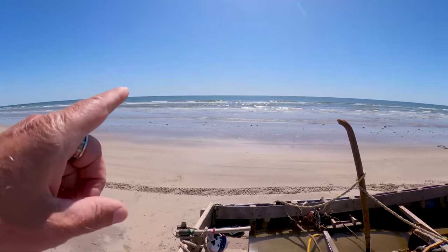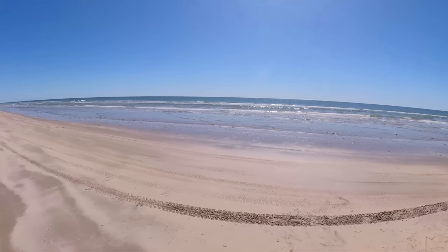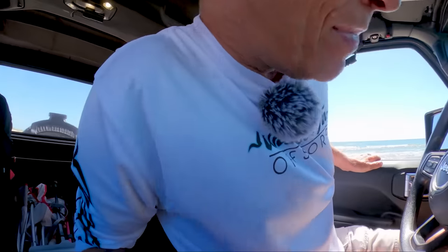Crazy. Beautiful day today, guys. Look at the surf, man. It's just calm. I'm sure the water is pretty clear. So this is about the 12-mile marker. I think we're gonna go down to about the 20 and then throw some lines in the water. But this is crazy, man. I would not go across the ocean in something like that.